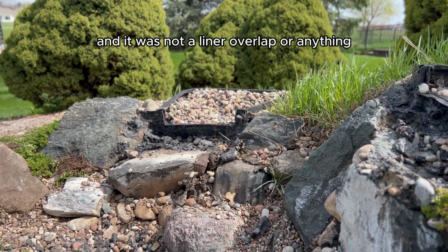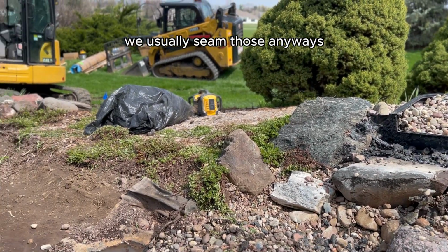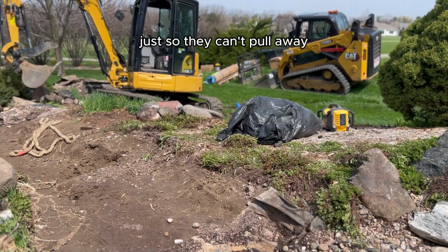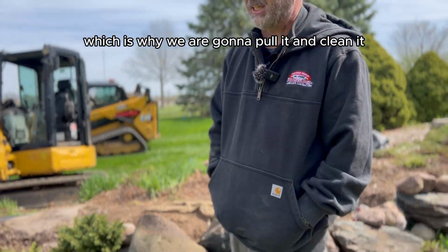And it was not a liner overlap or anything. Sometimes you'll put a shelf where you need to overlap the liner. We usually see those anyways, even if it's a dry overlap, just so they can't pull away. The amount of stone in here is absurd, which is why we are going to pull it and clean it and put it right back.